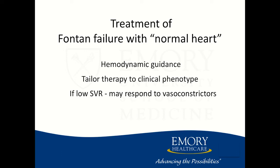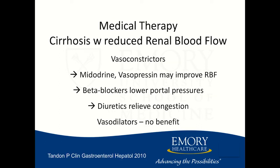So how do we treat these people? Hemodynamics, again, are important. We need to know what we're treating to treat it, and we tailor the therapy to those hemodynamics. In some of these patients who have this relatively high cardiac output at rest and a low SVR, they respond pretty well to midodrine clinically. It allows us to diurese them and perfuse the kidneys. Beta blockers have been shown in cirrhotics to lower portal pressures. Most of the data is in preventing recurrent GI bleeds, and it is pretty rare to have bleeding varices in these patients, but it does happen. And again, diuretics to relieve congestion.